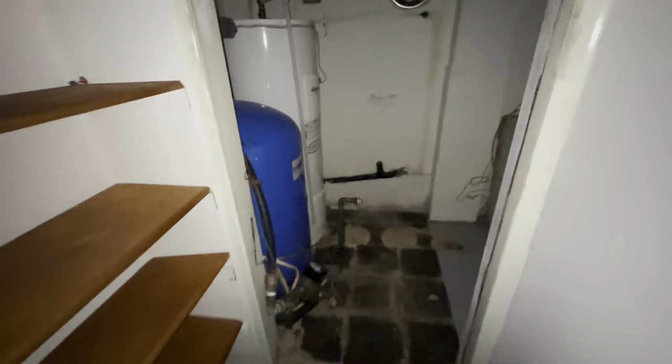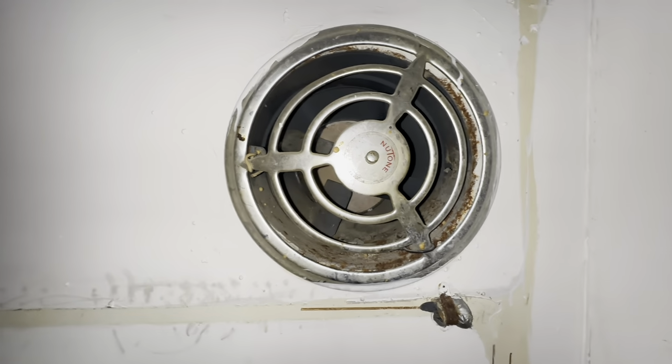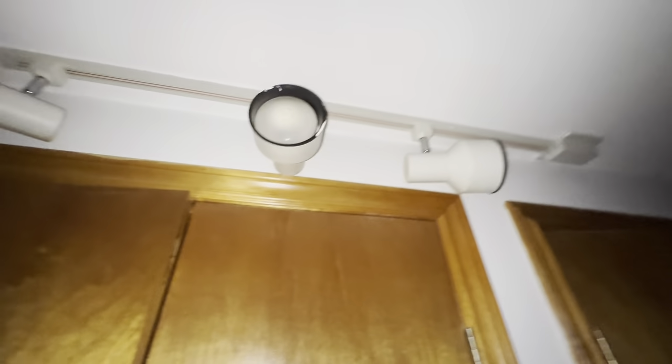Here you have your hallway of closets. I think this is probably your water tank and stuff. Look at the old Nutone fan. That's definitely from the 60s. Cool. Wait, was there anything around? No, okay. Closets. Empty closets. These old wooden doors. Oh, track lighting. Another closet. This is probably just a storage area.